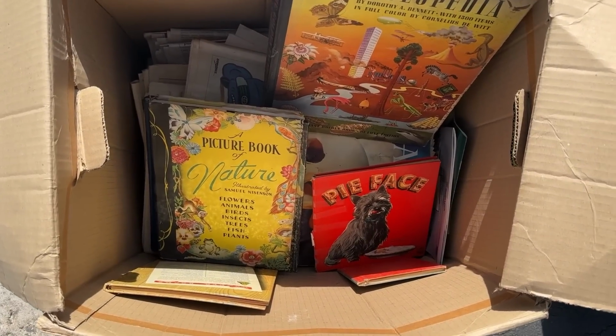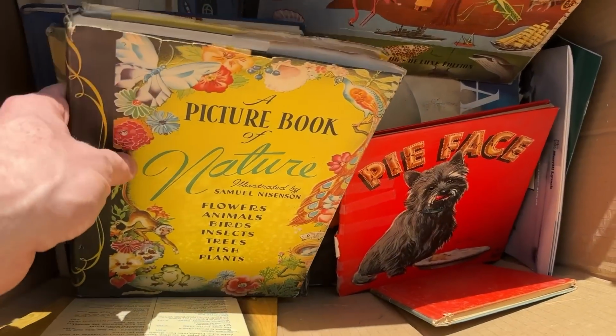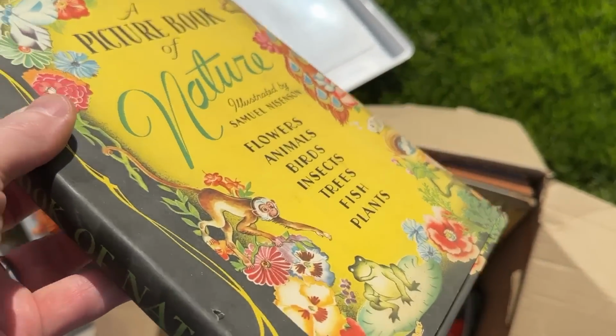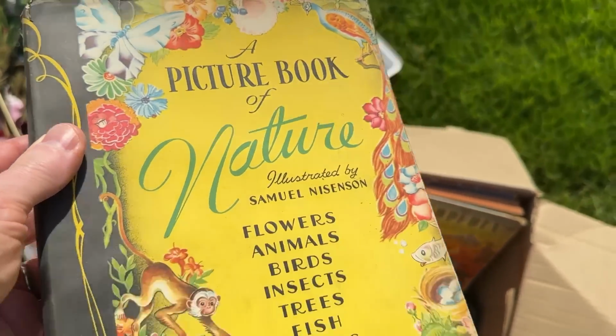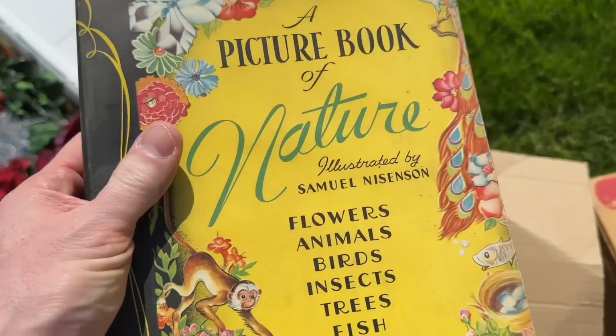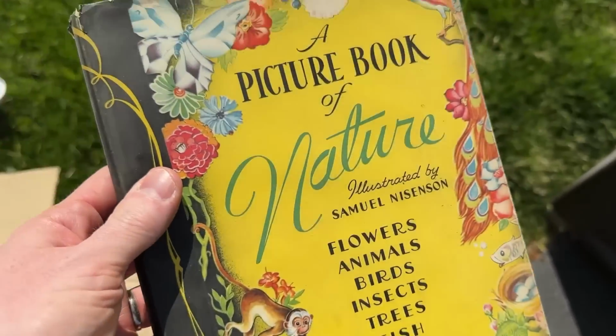How much are the books? They are old, original books. Yep. How old are they? I'm not old. How much are they? $3 each. $3 each? Okay. Pretty cheap. Okay. All right, thanks. There is more. Yeah, I'm gonna keep looking, yeah. Thanks. This is pretty cool.